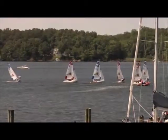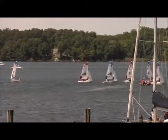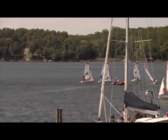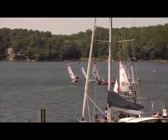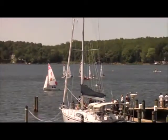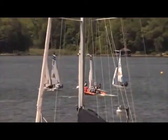Stanford is now 2-3-5 potentially. Stanford's maybe going to turn that into a 2-3-4. Stanford and the red boats. Yeah.